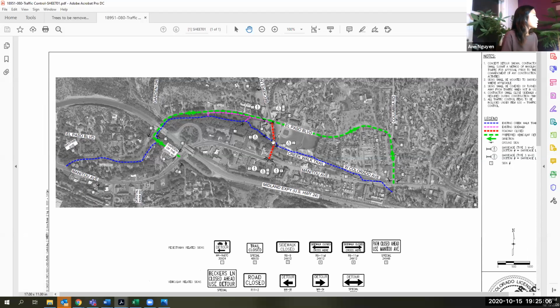So here's Manitou. I'm sorry, this is Manitou, this is Becker's, and we will be routing people along El Paso. We'll have some trail closures here. So as a trail user, you would get off on El Paso and go around, and hopefully have pedestrian and bike access through here as well, for trail users and pedestrians. I hope that answered your question, Tim.